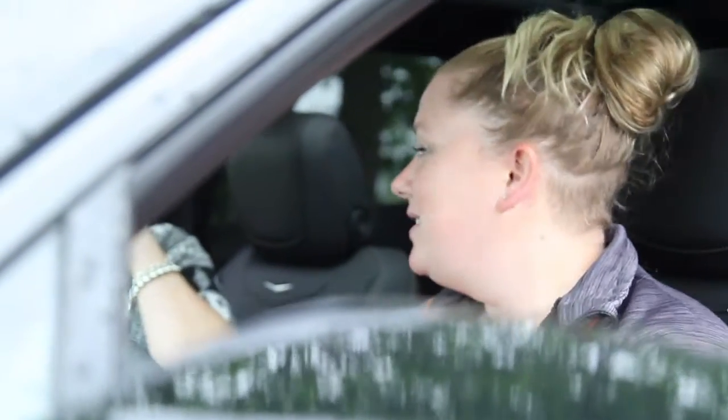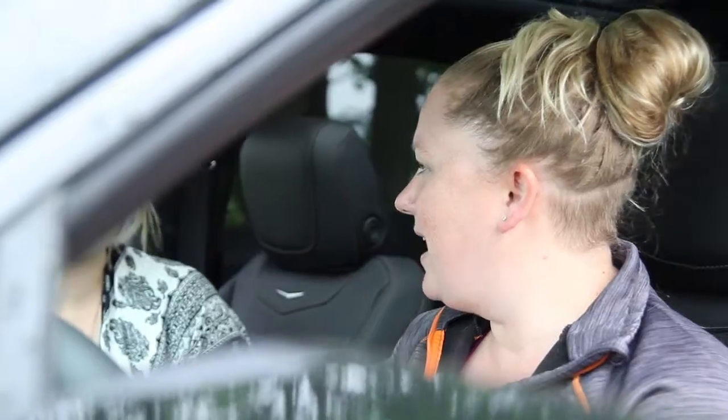Heated steering wheel too. Really nice, especially maybe not so much now, but in the winter when you come in and your hands are cold, you've got your heated steering wheel. I also like that too.